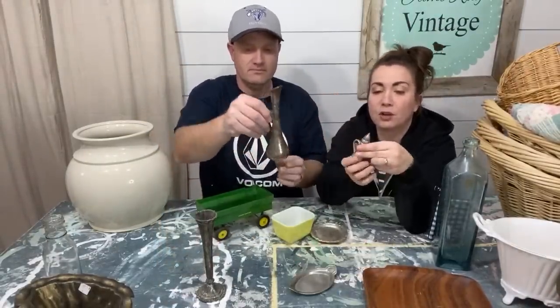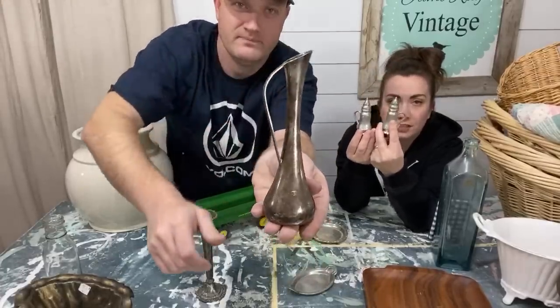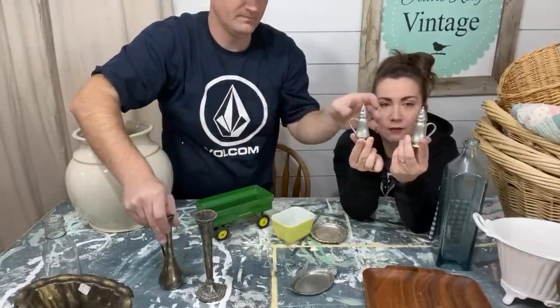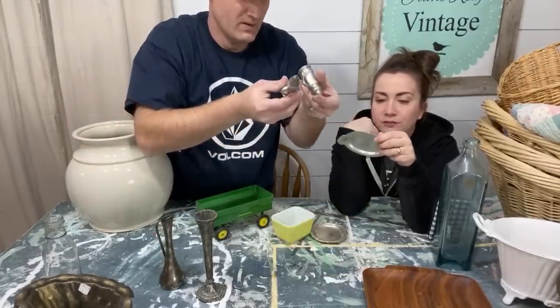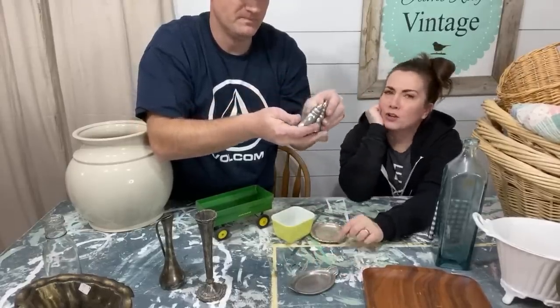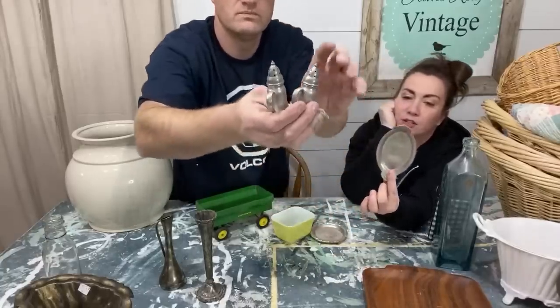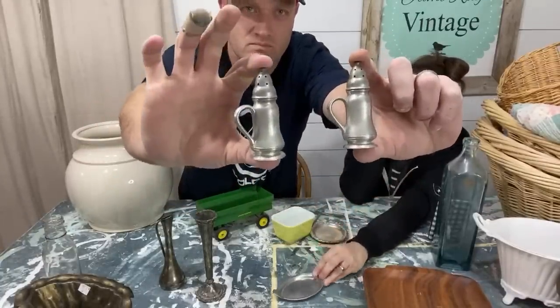And then these are pewter, and I'm always looking for pewter and silver salt and pepper shakers, because look at how cute these are. I feel like they're very European looking, but what do they say on the bottom? Quaker? Maybe they're not genuine pewter. Is Quaker from the U.S.? I don't know. This is number 203, and this is the little platter that goes with them. Isn't that so cute?